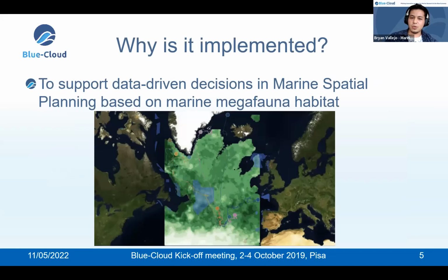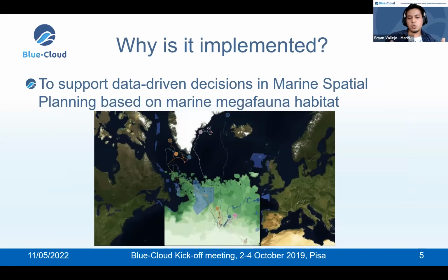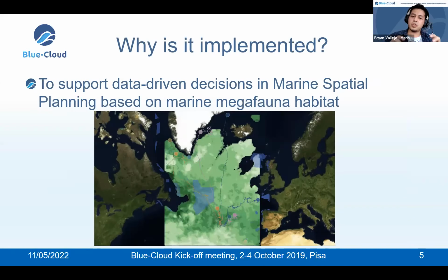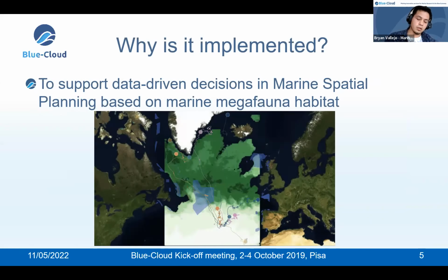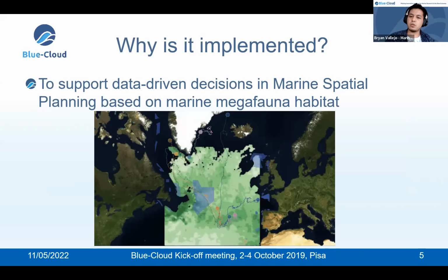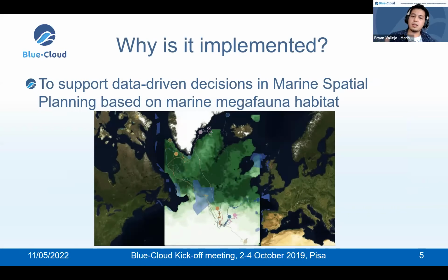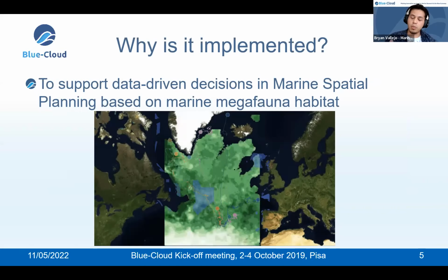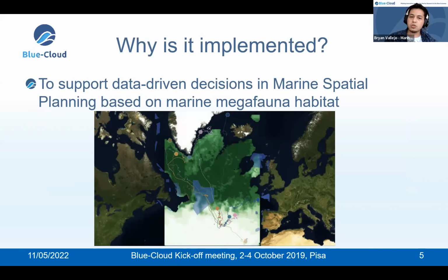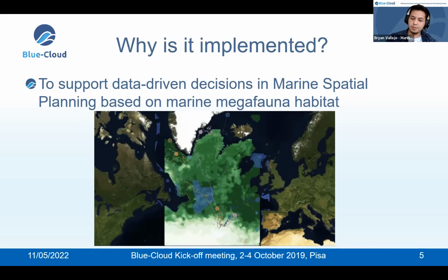So why are we doing this? This is just an example from the hackathon. We wanted to understand how the concentration of phytoplankton changed during the year. We realized that when the concentration of phytoplankton goes to specific places, the migration of marine wildlife also goes to the same places. We noticed that marine spatial planning has some gaps in the delimitation of marine protected areas based on these meaningful spots. So we want to support data-driven decisions for marine spatial planning, specifically based on marine megafauna habitat.